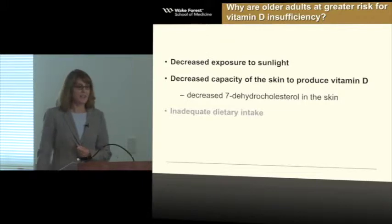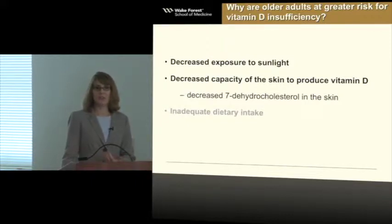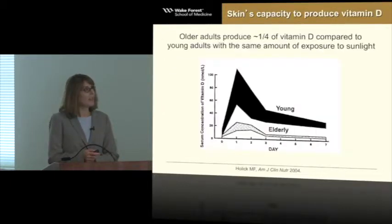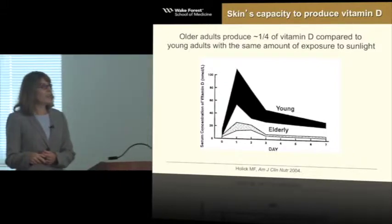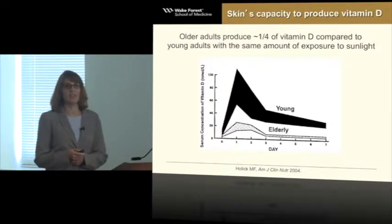So why are older adults at greater risk for vitamin D insufficiency? A lot of older adults just don't get exposure to sunlight, so they stay indoors, or if they are outdoors, they use sunscreen or wear more protective clothing. As we age, we have a decreased capacity of the skin to produce vitamin D. There's decreased 7-dehydrocholesterol in the skin. And this is a study that was conducted several years ago showing both young adults and older adults and the amount of vitamin D production from the same amount of sun exposure. And you can see that the older adults produce only about 1/4 of the amount of vitamin D compared to the younger adults.